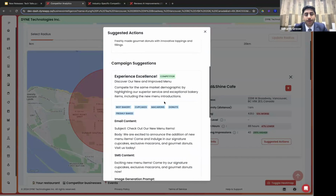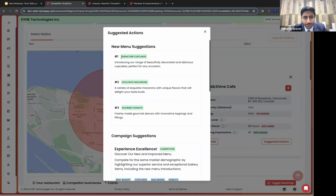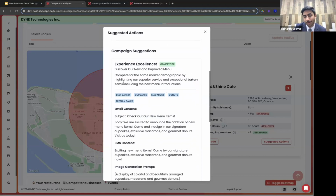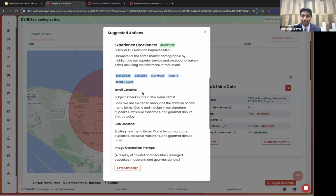Not only that, we do come up with campaign suggestions as well. So if you were interested in, for example, introducing a new signature cupcake or exclusive macarons, perhaps you would like to start a campaign for that. And voila, there's a campaign already ready to go for you. Everything from the title to descriptions to the keywords that need to be there, to email content, SMS content, as well as an image generation prompt, which we can generate directly in the dashboard. And how easy it is to just click on save campaign and be able to see it as a draft later on.